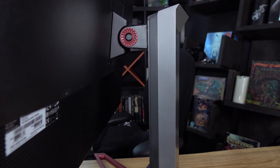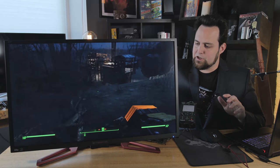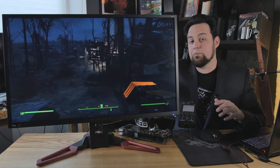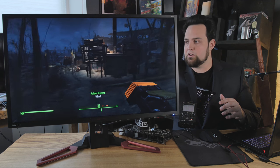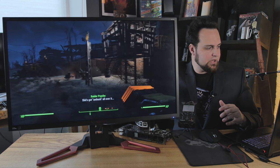Check this out. It will slide up and down. There we go, and go all the way down and then slide all the way up. So you have a nice several inches going up and down. And that's going to help if you're someone who always looks up or down. You can really put it up a little bit higher and check it out. And put it back right about there. Yes, that's where I like it.